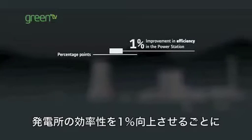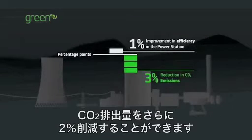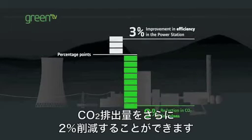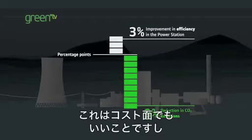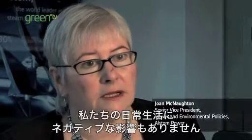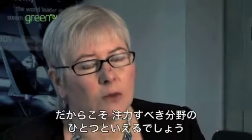Every percentage point improvement in efficiency in the power station results in 2 percentage points plus reduction in CO2. Now, that's better for cost, that's better for climate, and that doesn't have any negative effect on quality of life. So that's clearly one area that needs to be addressed.